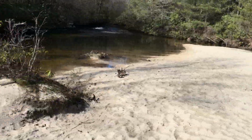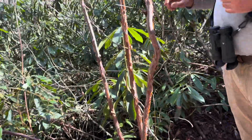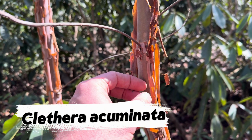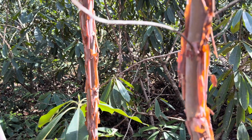Yeah, it's like a beach here. Sandy beach with St. John's Wort, cinnamon bark, plethora. So this is the mountain sweet pepper bush. But it doesn't have fragrance. And this is a pretty common understory shrub down here in the bottom.